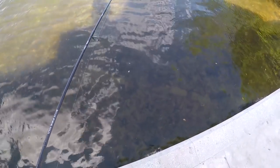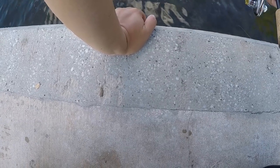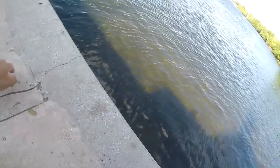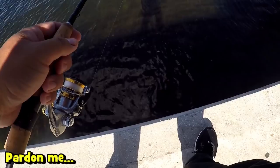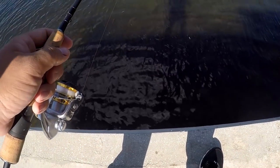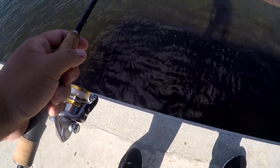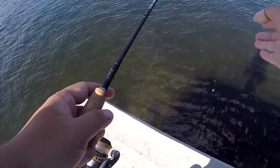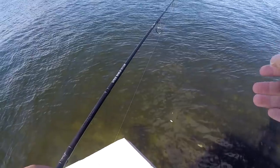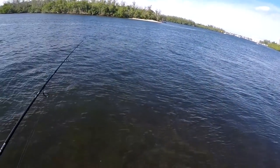Something really funky. Oh my God, I hate Sergeant Major. Oh no, no, no, don't swim away. No, no, no, easy, easy. Oh my God, where did it go? Oh, I see it, I see it. It's swimming right over there. It's coming this way. Oh no, it's gone. I missed the opportunity.